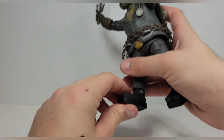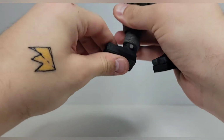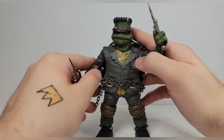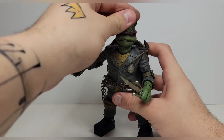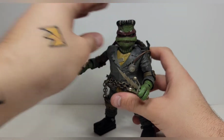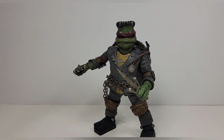He doesn't need to do as much ninjaing as usual. And then the ankles move down, up, and pivot. So decent articulation. I think for him, it's totally fine, and I'm going to definitely give it a pass. I don't really need him doing ninja top poses, to be honest with you, at least in this outfit. So this is totally fine for me.